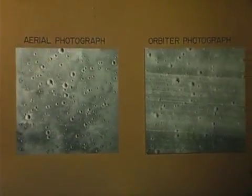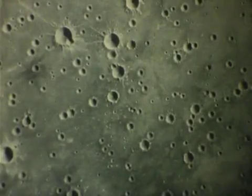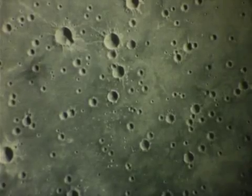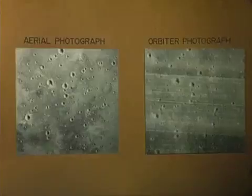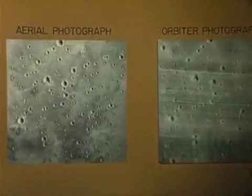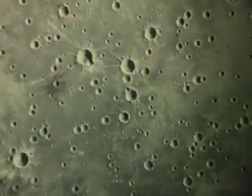But how closely does it match the topography of lunar site 2P6? This is the orbiter photograph of the lunar surface. And this is an aerial photograph of the new crater field. The size and location of each of the 426 craters have been reproduced with remarkable accuracy.